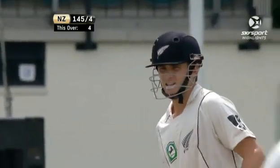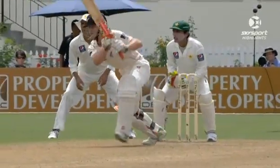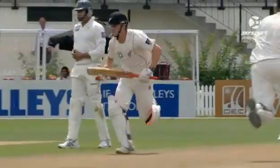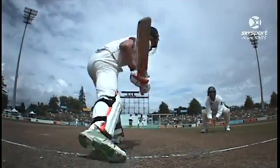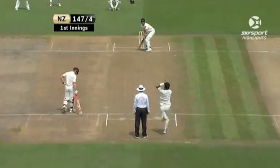Well, that's a beautiful shot from Williamson, because at the last second, just before he hits the ball, he opens his wrist. Look at that. Just to get the ball in the gap. He knew where the gap was. Last second, he opens the face of the bat. Picks the gap beautifully. That's class. That's a nice way to get underway. Nice and positive.